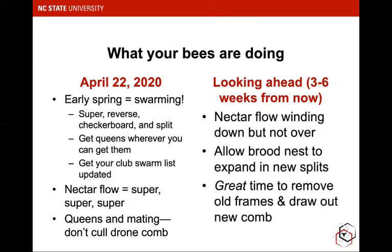Now, one other thing that really makes a good beekeeper a very effective beekeeper is always looking ahead 1 to 2 brood cycles from right now. And so a brood cycle is the time that a queen lays an egg to the time that that worker hatches, which is exactly 3 weeks. So if you're thinking ahead 3 to 6 weeks from now, 1 to 2 brood cycles from now, that's where the bees are going. And so that is what you want to be thinking and setting them up for success 1 to 2 brood cycles from now.